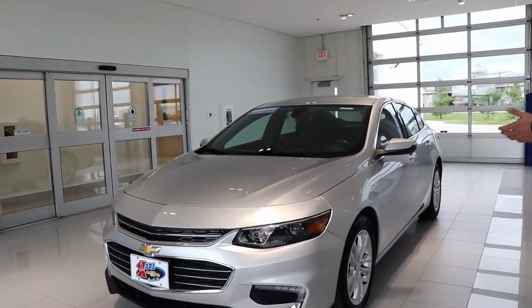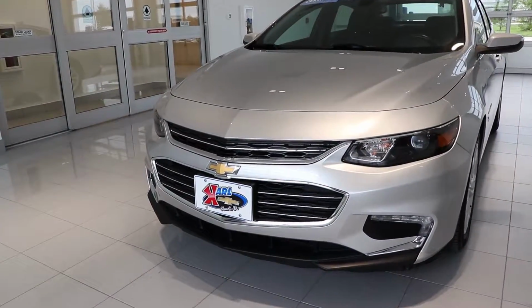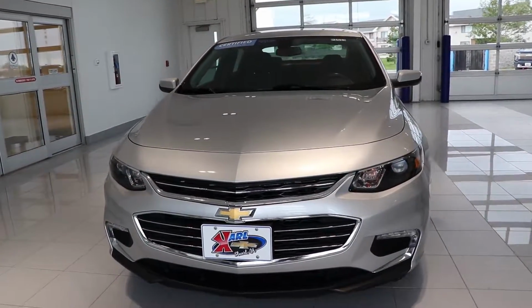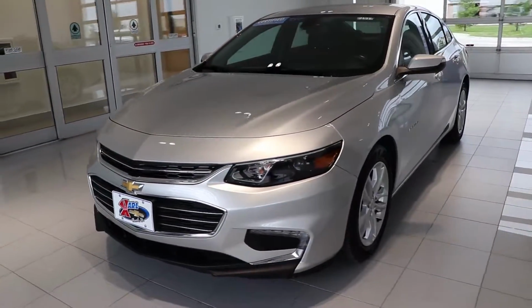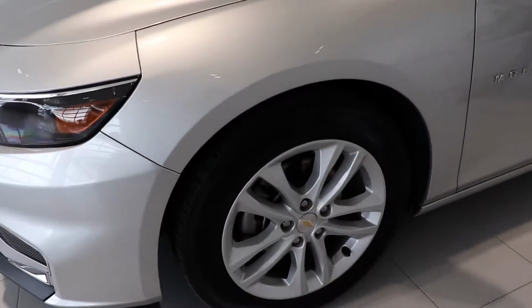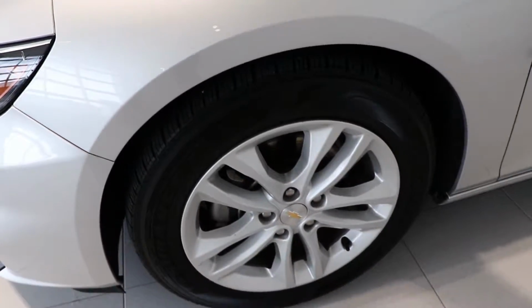Wanted to give you guys a look at this 2018 Malibu LT. Just took it in on trade here in the last couple weeks. It's got fresh tires on it. It's got 28,280 miles on it.